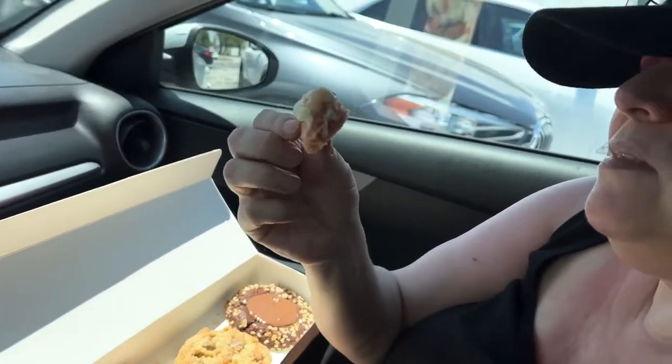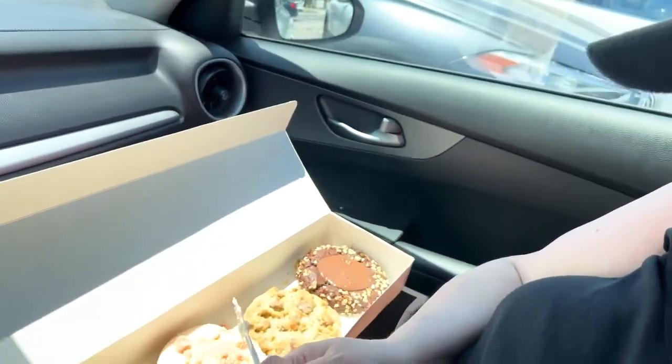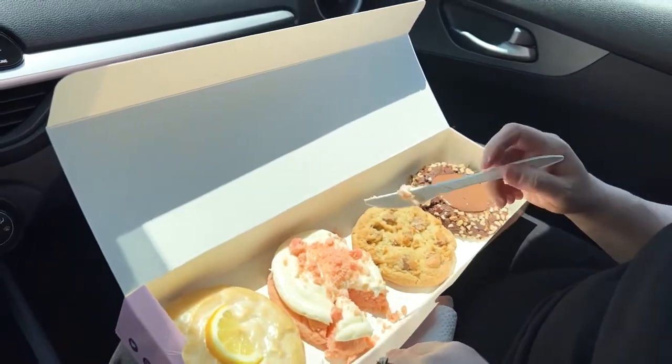But I like the flavor. It kind of reminds me of a sugar cookie, which I love, so let's just try it. Let's just go for it. Cream cheese is nice. She's got her mouth full and she can't talk. Mm-hmm. So that's usually a good thing.